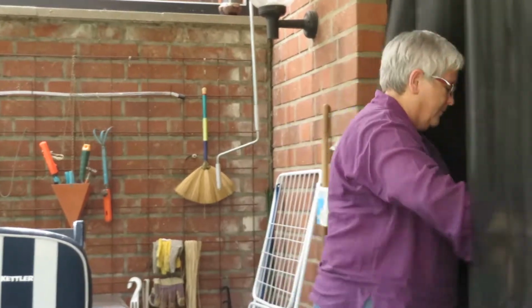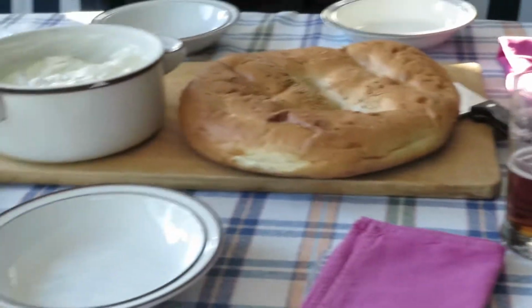And the second is chili. And so what she's saying is she's also made chili con carne today, and so we tried this also. So this is the food.